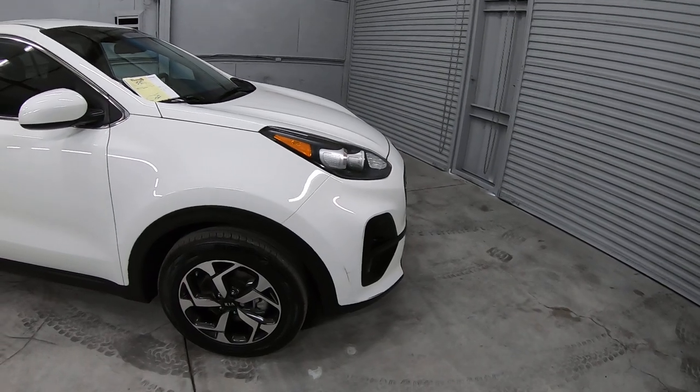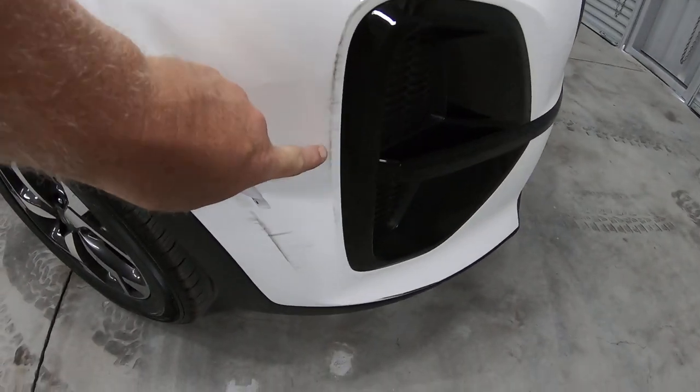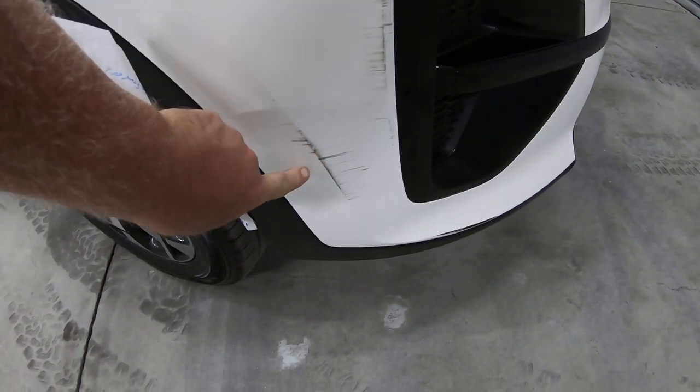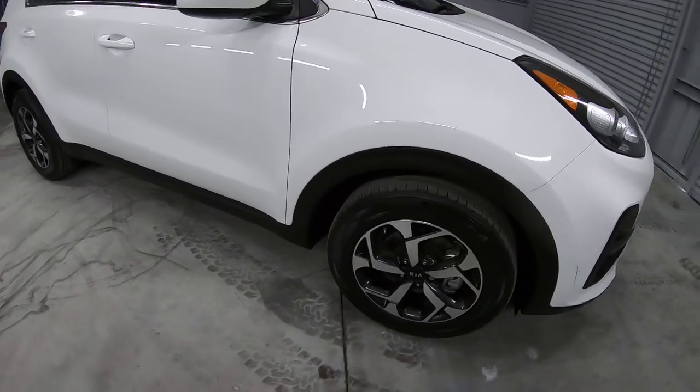Yes, it looks almost brand new. The only thing it's got going on, it's got a little too close to a bush or something here. That might buff out with a little bit better detail than we got. That's it. This is a brand new car, really.